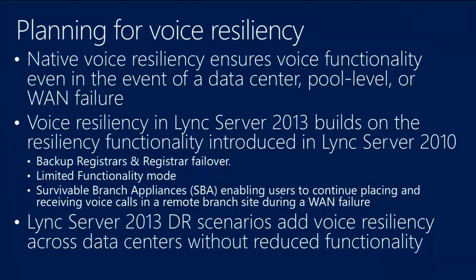And then the 2013 DR scenarios, where we can add that across data centers now. Before, we could do something very similar in 2010, where we could have a backup pool. Now we can still have that backup pool, but we can also get all that conferencing data back, all the presence information back. So you could spend a little bit more time trying to figure out why your data center A either went down or that pool itself went down. What happened that the users lost this connectivity?